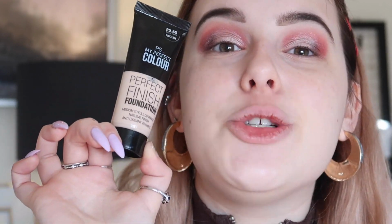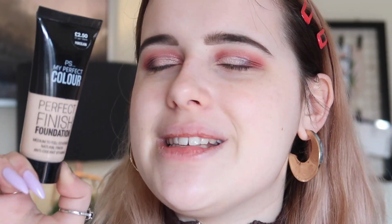You get 35 millilitres of product in this, which is actually more than your standard foundation. Your standard foundation is 30. I got the shade Porcelain, so I'm hoping that this isn't too dark because porcelain sometimes can be. And this was only £2.50. The only problem is it comes in a squeezy tube, and I prefer foundations with a pump, but I think to keep the cost down and stuff, they just did it in a squeezy tube, which is fair enough because it is only a £2.50 foundation.